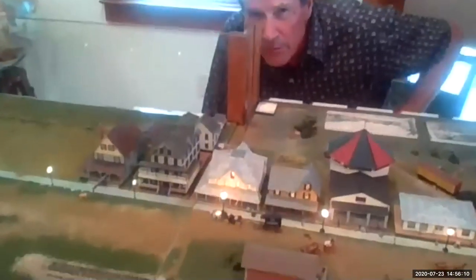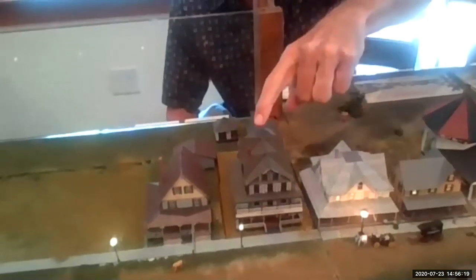Okay, so then here's the boarding house. I don't think I'm in there. I'll back up just a little bit. This is the boarding house, the Truett's boarding house, and this is the Townsend Hotel.